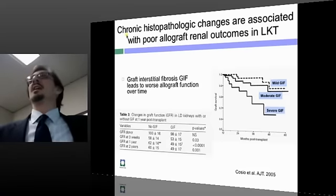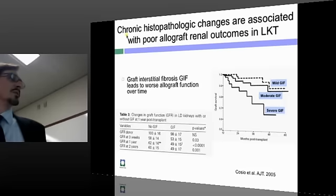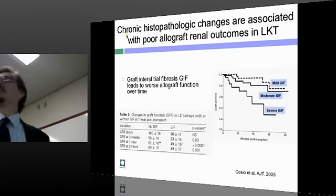Same thing, they look at these kidneys, now with the abnormal histology, and they want to look at the outcome of the recipients. So now you see here that from all the donor variables, if the donor had, this is interstitial fibrosis or no interstitial fibrosis. From all the abnormalities you can see in the implant biopsy, those recipients that received the kidney with interstitial fibrosis, at least 5%, they had a match.